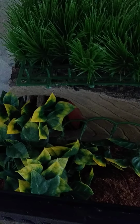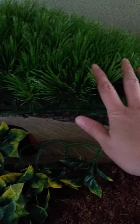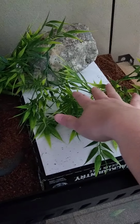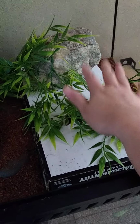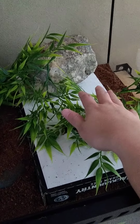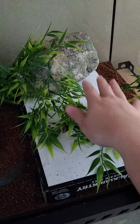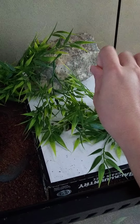So for his cage, it's very, very simple. A hide on the cool side, this is his cool side, and a hide on the warm side. There's a heat mat underneath attached to a thermostat. Always use a thermostat for all your heat sources. That includes my leopard gecko in my leopard gecko video. I forgot to mention that his heat source is also attached to a thermostat.